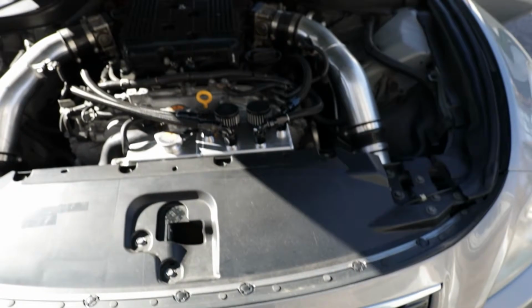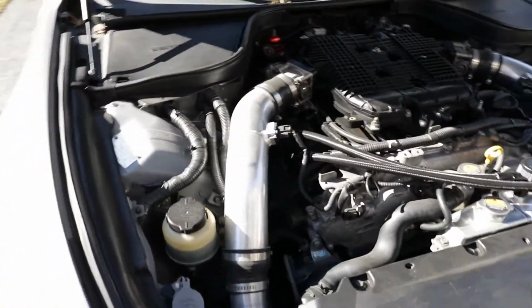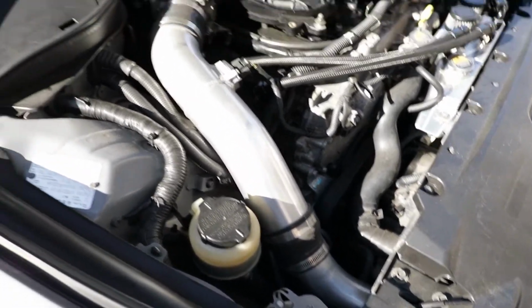Sticky, sticky. Yeah, just some long tube intakes, nothing fancy.